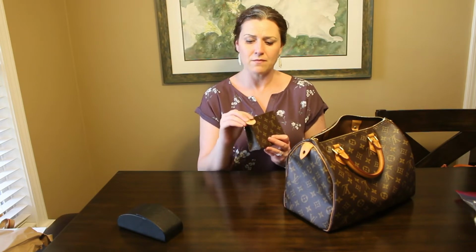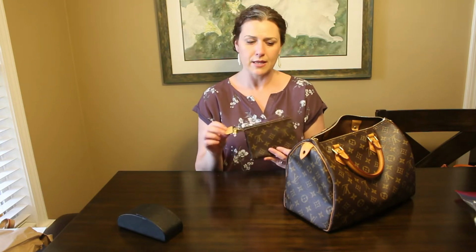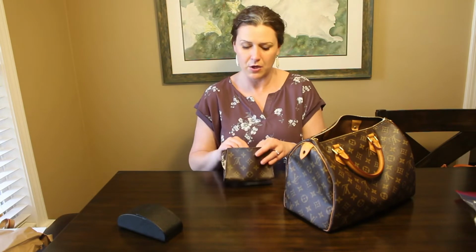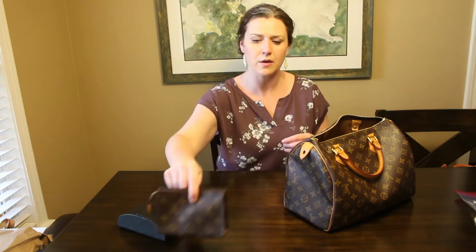This was pretty much brand new. I think I paid $300 for it, or maybe $350, which is not bad. The Vachetta leather barely had any sort of a color to it. It had not turned that honey color yet, so it was pretty much brand new. I just have chapstick, lipstick, compact, stuff that I go for regularly. Love this little piece, and it holds way more than you would think.